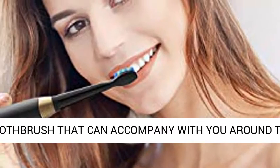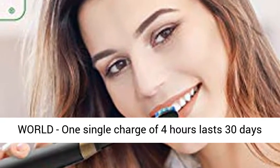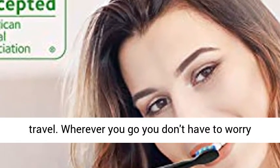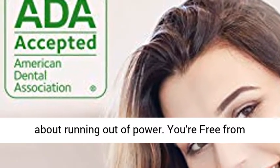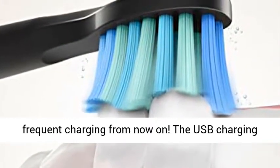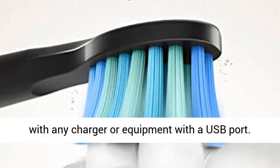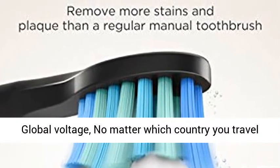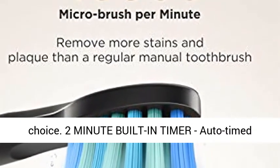A toothbrush that can accompany you around the world. One single charge of 4 hours lasts 30 days, which makes it perfect for use at home and on travel. Wherever you go, you don't have to worry about running out of power. You're free from frequent charging from now on. The USB charging cable of this electric toothbrush is compatible with any charger or equipment with a USB port. Global voltage, no matter which country you travel to. Fairywill Toothbrush FW508 is always your good choice.